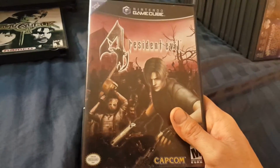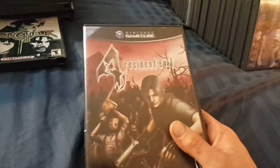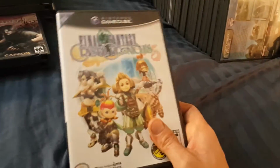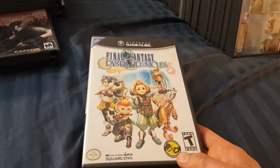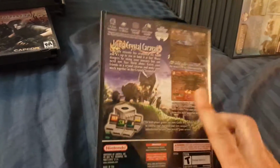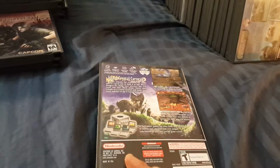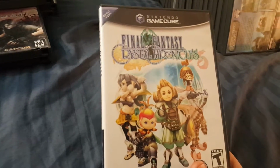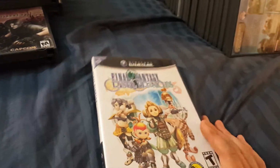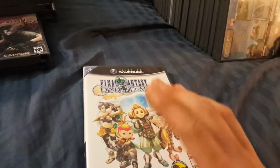Resident Evil 4, this was, in my opinion, the last good one in the series. 5 was pretty good, but 4 was just fantastic. 6 was pretty awful. Final Fantasy Crystal Chronicles, really good game, good multiplayer, although you do have to use the GBA connection things. But if you ever have 3 friends over and they all happen to have GBAs, you can get the connectors super cheap. They're like $5 or less. And yeah, definitely a cool game. I'd like to see a sequel to this. I think they made a sequel on the DS maybe, or maybe the Wii. Actually, yeah, the Wii does have one, but you don't use the Game Boys, obviously.